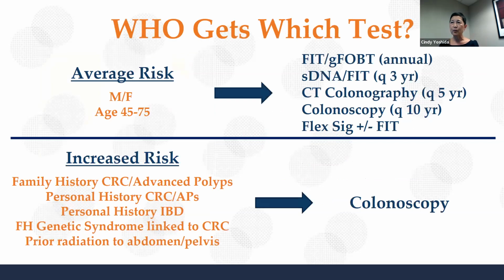So who gets which tests? Let's start at the bottom. If you have a higher risk for colorectal cancer, if you have a family history, particularly somebody who is a first-degree relative. So if you have a parent or a sibling or a child who has colon cancer, or a parent or a sibling or a child who has advanced polyps, your risk is higher. We used to believe that just having a family history of colon polyps increased our risk, but that's not true anymore, because colon polyps, we now know, are super common. About 40 to 60% of people have colon polyps.